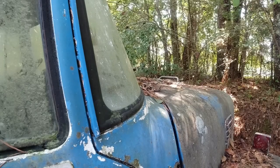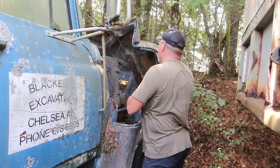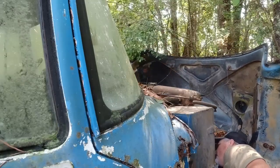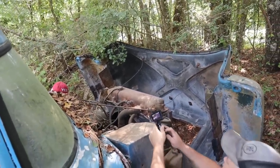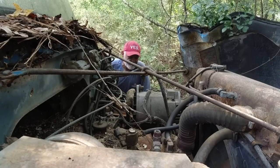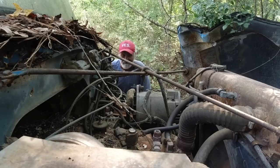There it is. All right, you ready? Yeah. Ready for the reveal? Oh, yeah. That's the one we master, Hank, right there. Yeah. The old 471. Or is that a 671? That's a 671. It goes back in there a little bit. Yeah. Oh, we're gonna fire this thing up.